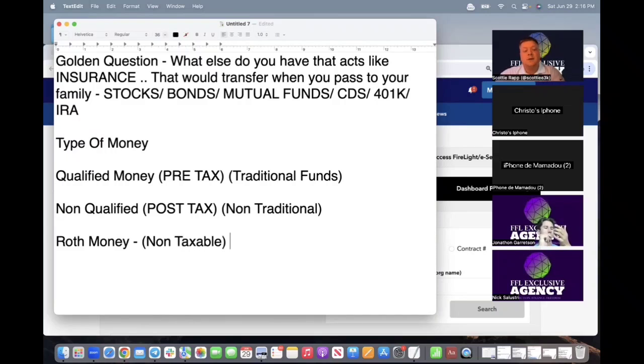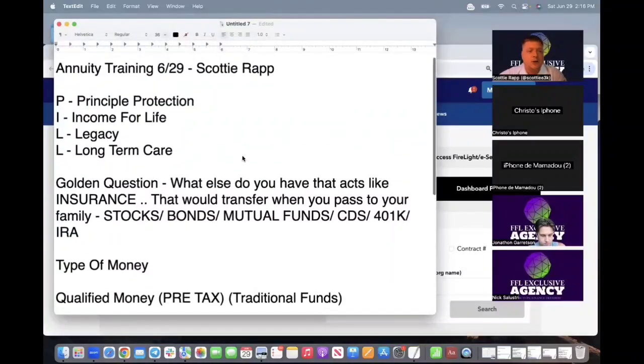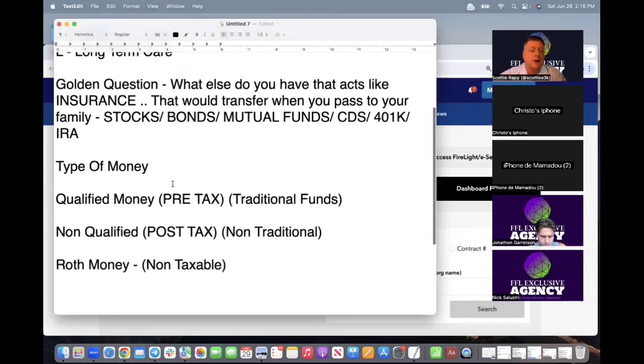So this is a beautiful concept if you find clients with Roth money that we can potentially place in an annuity, and I'll explain which annuities to use in that scenario. But Roth money is tax exempt on the back end. So no taxes, they don't have to claim anything. They only pay taxes on the growth. The non-qualified Roth, they already did all that up front when they put the money in, and that's the benefit of a Roth account. So those are the three types of money that you're going to run into. And like I said, you're solving for four things: principal protection, income for life, legacy, long-term care.